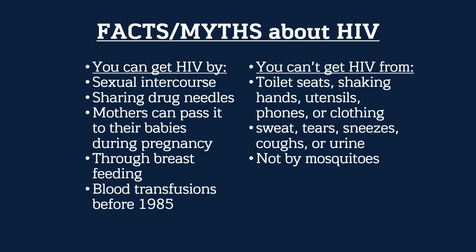Now, there are a lot of facts and myths about HIV and AIDS. HIV is transmitted through sexual intercourse and through the sharing of needles. Mothers can pass it to their children through pregnancy, and of course through blood transfusion. You cannot get it through shaking hands with someone or someone coughing, sneezing, or sweating, and no, you cannot get it through mosquitoes.